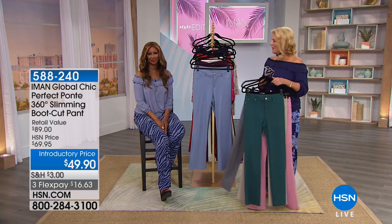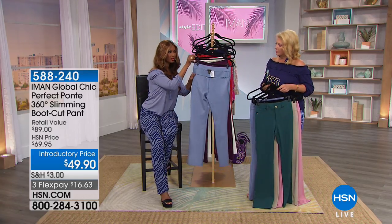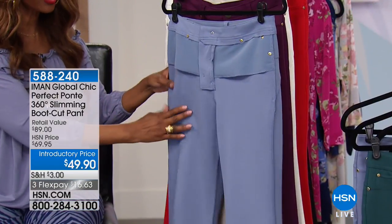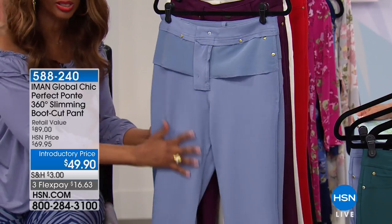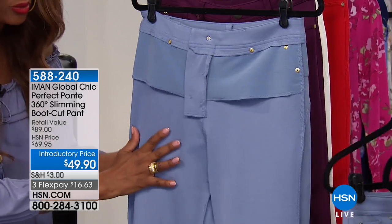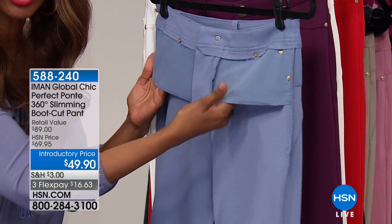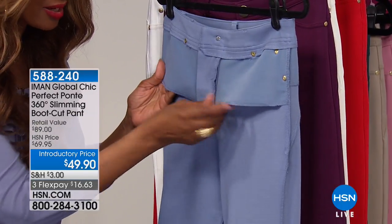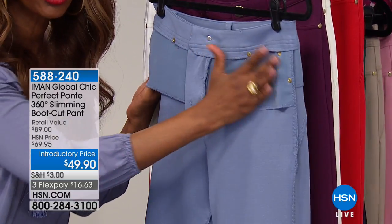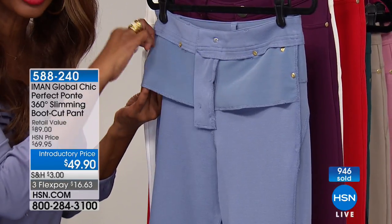She's got some sassiness. Okay, so if you don't mind, let's talk about that 360 experience. So this is not constricting. The idea behind this slimming, because it's a Ponte pant, none of the cellulite or any bulk is going to show through because of its weight, although it's lightweight. But here is this mesh, which you'll never see when you're wearing the pant, and you will not even see the line where it stops. This is what's going to smooth your tummy area. So it's 360 degrees because it's at the front and completely on the side and the back.